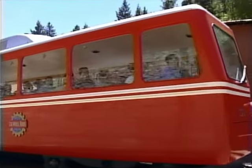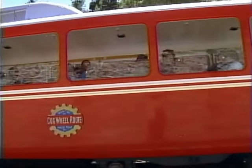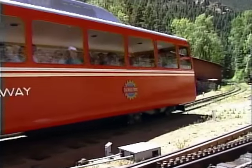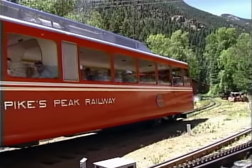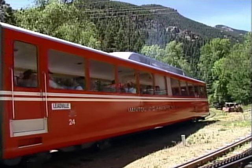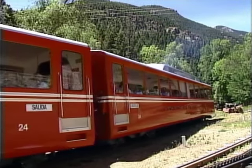The Pikes Peak Cog Railway uses diesel rail cars built in Switzerland, where cog railways are much more common than in North America. Departing the depot in Manitou Springs, we immediately plunge into the forest and start climbing up the mountain.